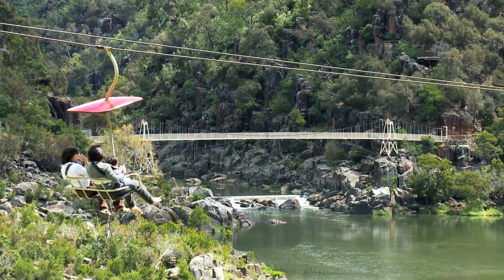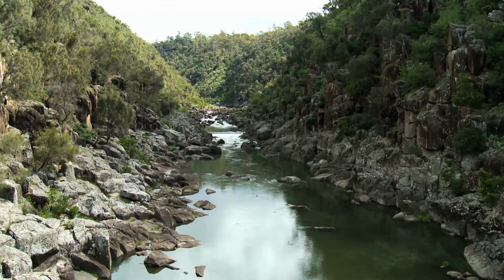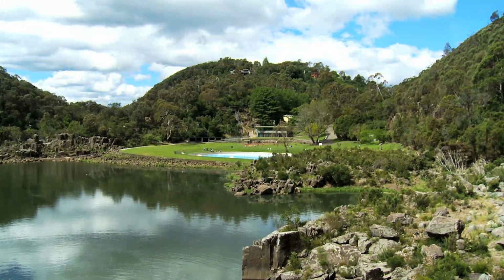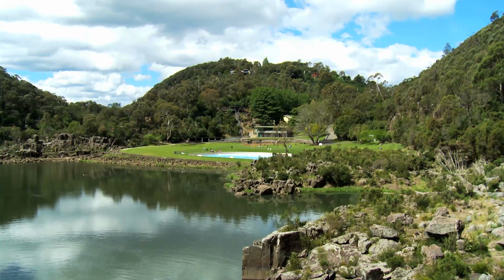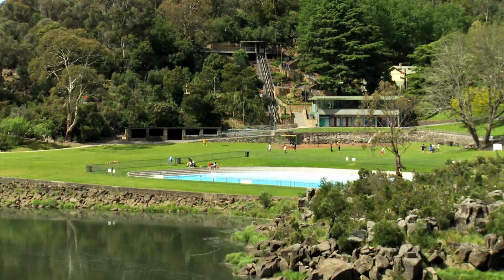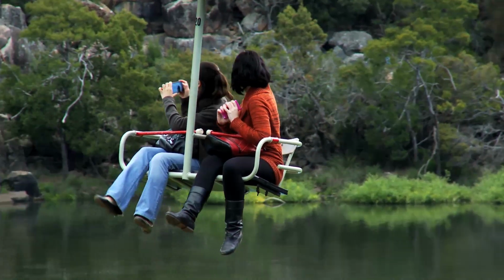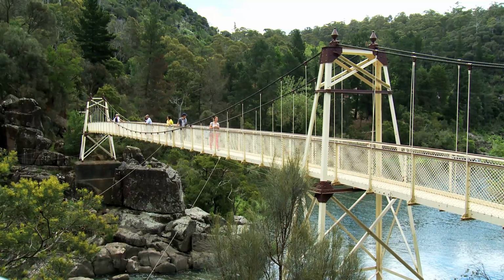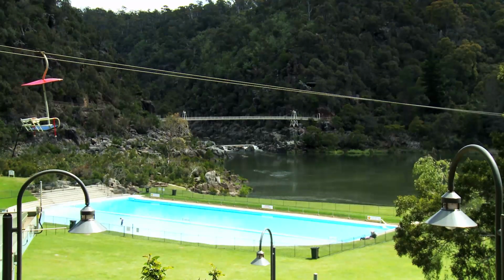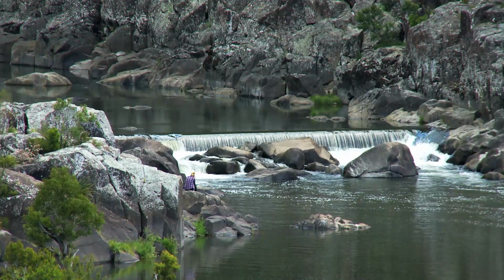One of the highlights is this, the Cataract Gorge. Only 5 minutes from the city centre, this remarkable place is a must-see. Bring a picnic lunch and walk around the various paths and trails. There's a chairlift that offers a bird's eye view, a suspension bridge that's an engineering marvel, and if it's warm, a choice of places to swim or just laze in the sun.